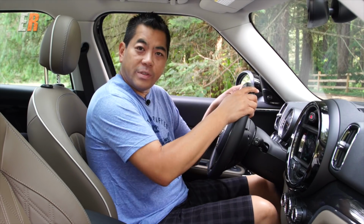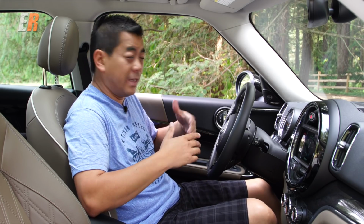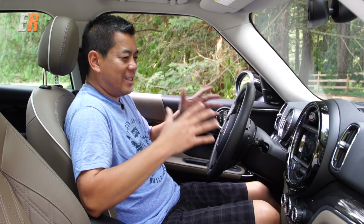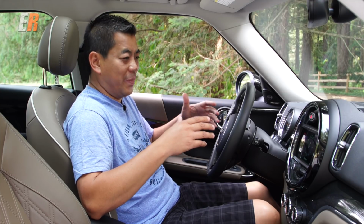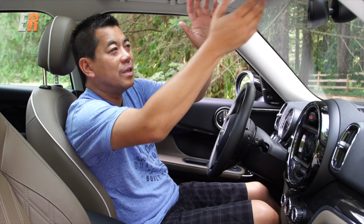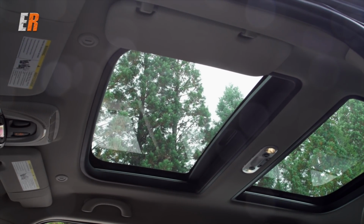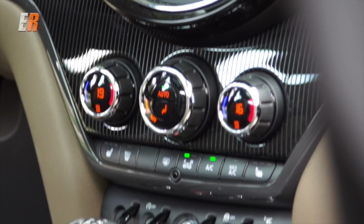Okay, first thing you notice when you get into the Countryman is the step-in height. It's higher, so it's easier to get in and out of. I like that. I guess I'm getting older. But to say that this interior has a lot going on is an understatement. Up top you have toggle switches for lights and for the sunroof. By the way, this has two sunroofs, one in the front, one in the back. What I like is they have this mesh covering so you can still let some light in but block out most. And then you have toggle switches on the bottom here.